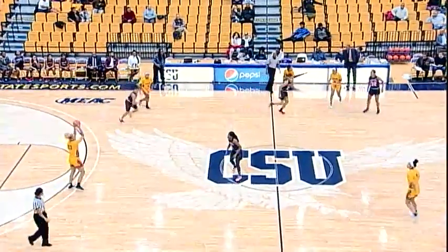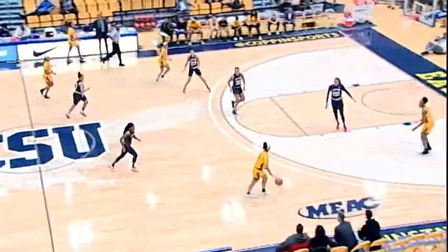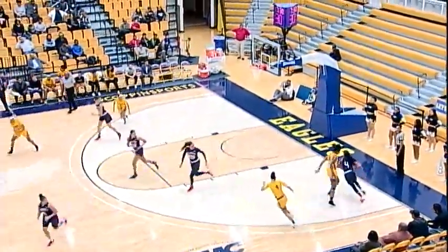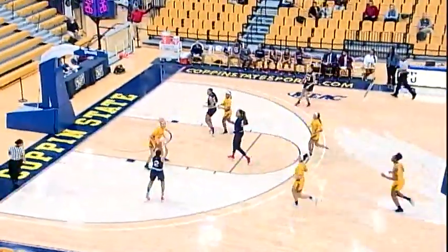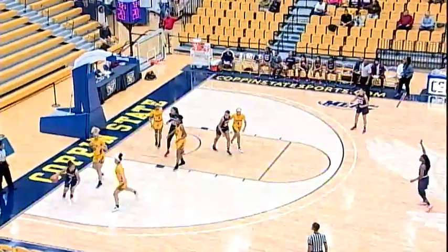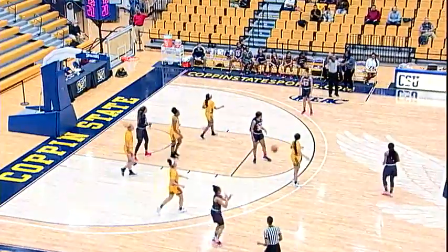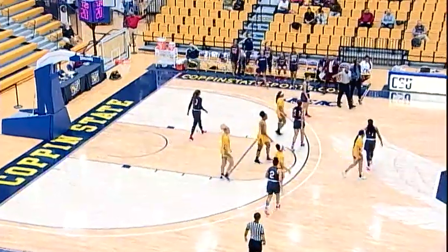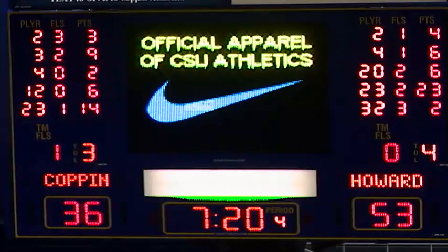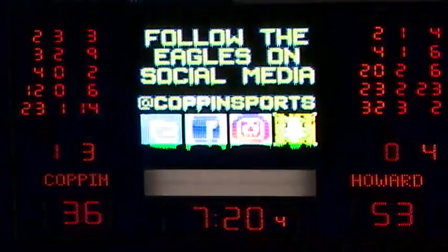53-36 Howard. Now for Graham. Grenway with it, top side of the right. Now for Dami, right of the lane, turned it over. Here comes Williams over the top. Warren on the catch. Step in just off that left side, inside the arc. Rimming off, got her own miss back. And now backs it out in a timeout, Howard. 7:20 to go, fourth quarter. It's now Howard 53, Coppin 36. Back after a 60-second timeout on the Coppin State Sports Network.